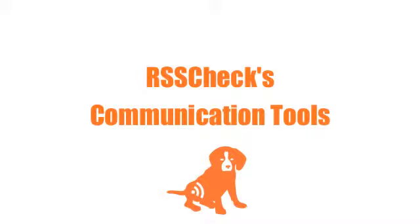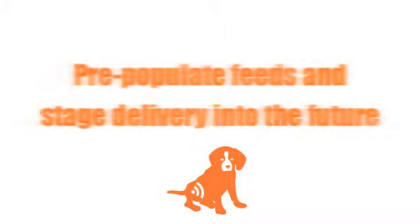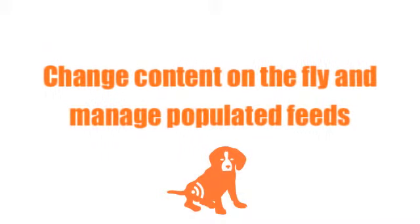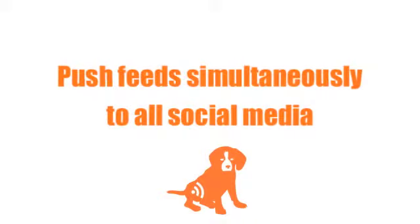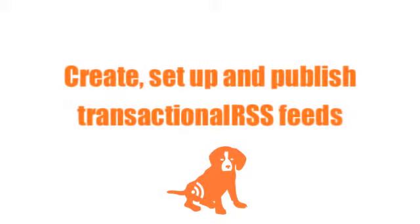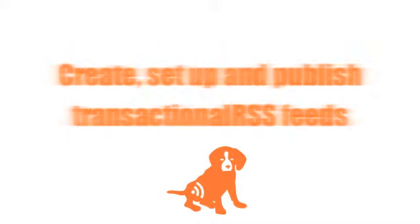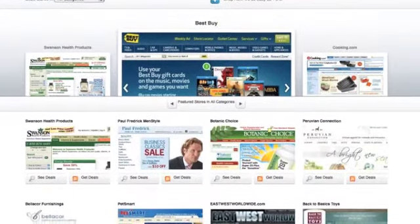With RSS Check's communication tools, you'll be able to set up feeds within seconds, override product pricing easily and quickly, pre-populate feeds and stage delivery into the future, change content on the fly and manage populated feeds, push feeds simultaneously to all the social media communities and mobile smartphones, create, set up, and publish transactional RSS feeds. To demonstrate how this works, check out shopsimple.com to see the company we keep.